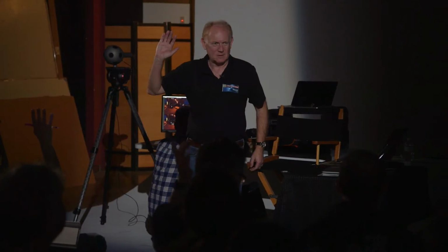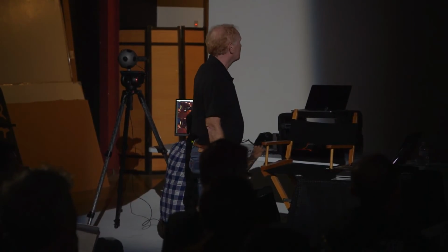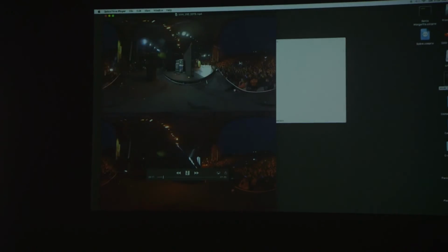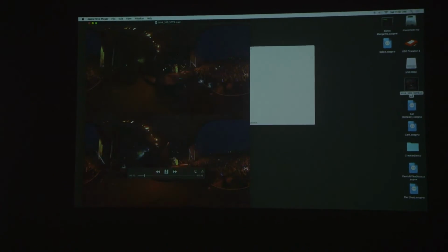If anybody shot, I'm not picking on RED because this is not a RED issue, but how many people have shot REDs? All right. Flash photography, right? Anybody flashing? You're familiar with the problem of the split frame? Yeah. Play that. So this is just a little clip example. There is no problem with split frame on this camera.